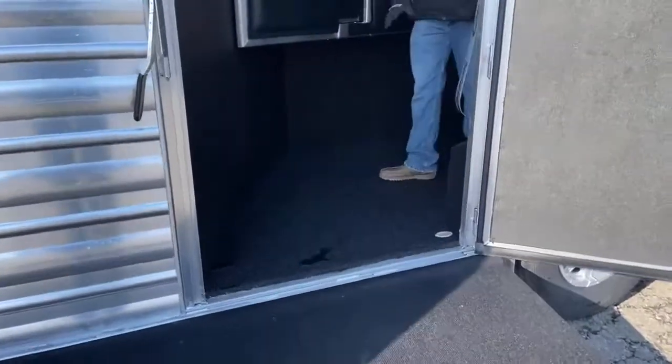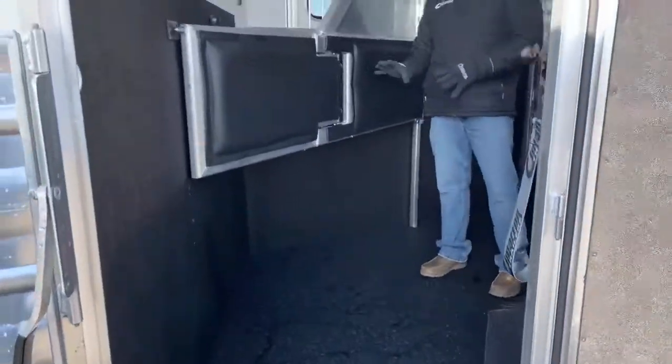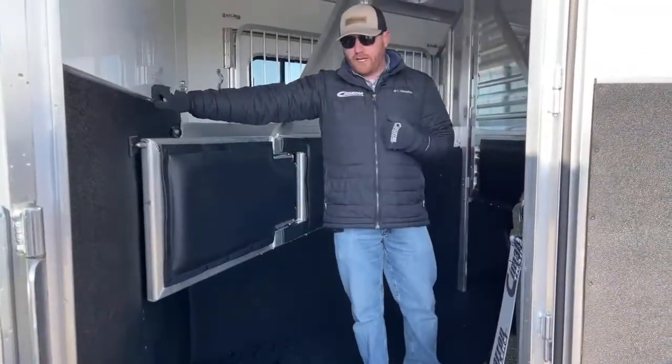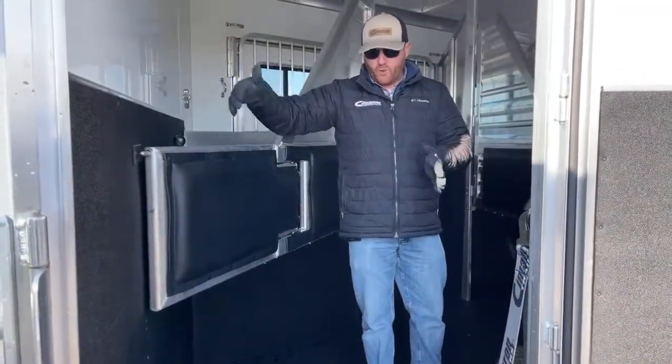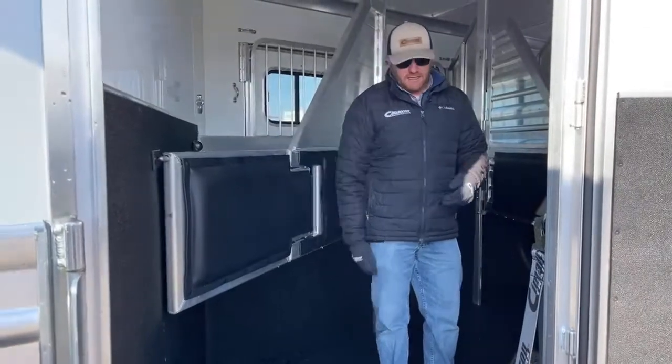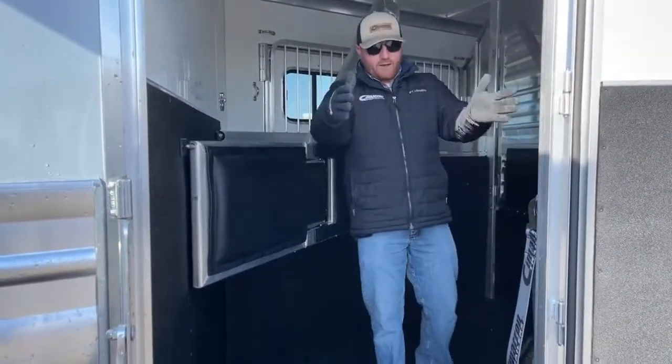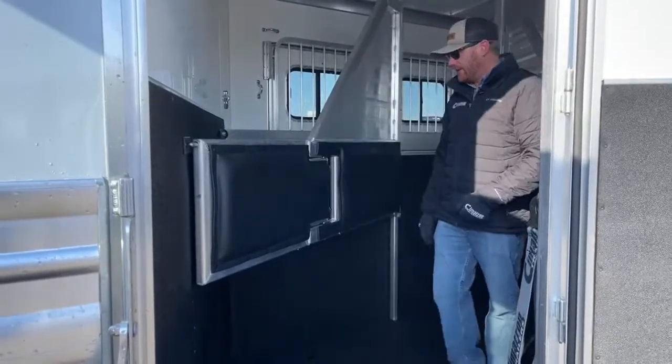So before we jump in too far, I'm going to stop us right here. As you can see, we actually made this rear stall 48 inches wide, so a little bit wider. We want that added space. I mean, we're talking big hipped horses. We're trying to get them backed out and down this direction here, down that ramp.